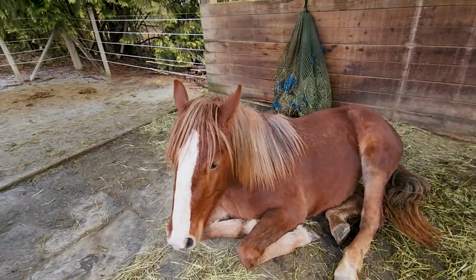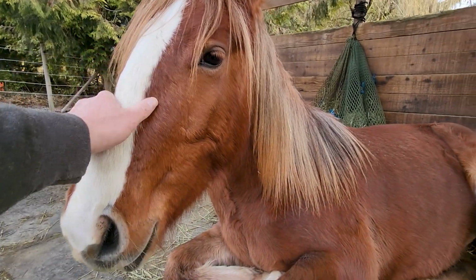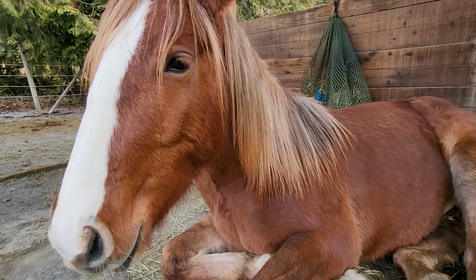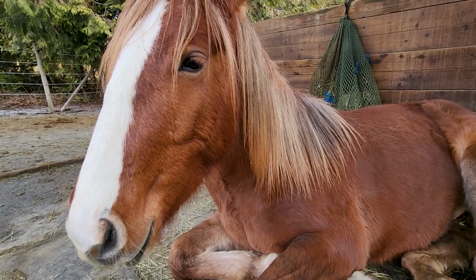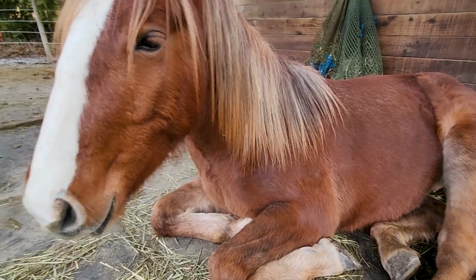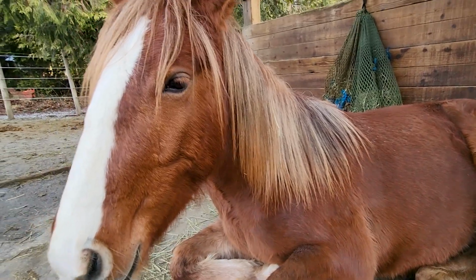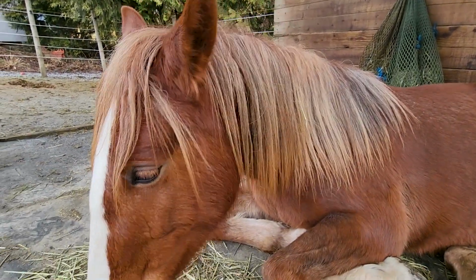Today's featured horse lying down is Annie. She's having a little lie down, and I thought I would come join her for a little bit. Say hello. She actually looks pretty big lying down. You look big. Look at her mane. It's being combed out ever so nicely.